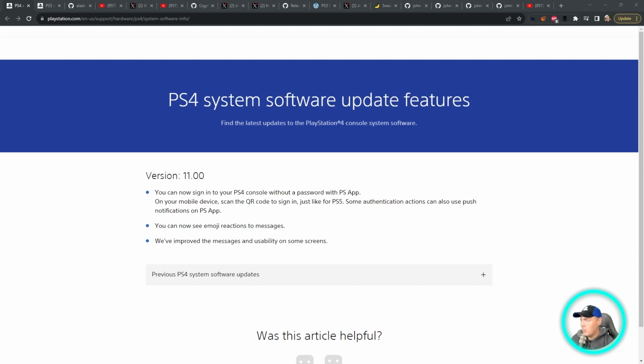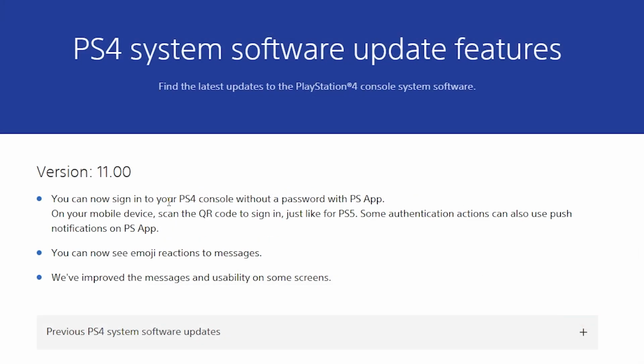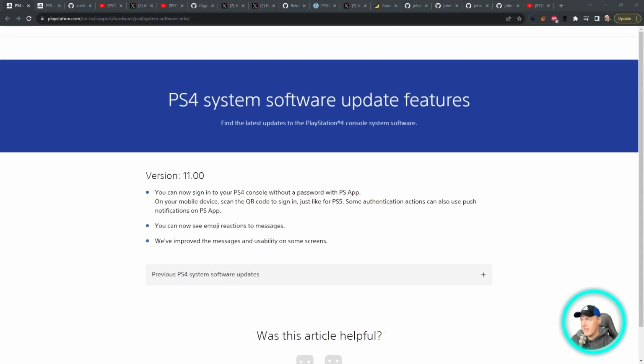The very first thing that I wanted to talk about was that there are two brand new system software updates that came out. One for the PlayStation 4, which is going to be version number 11. And there are some notes in here. You can now sign into your PS4 console without a password with the PlayStation app. You can see emoji reactions to messages. We've improved the messages and usability on some screens. So there really isn't a lot that was added in firmware version 11. Obviously, if you care about homebrew, you do not want to update to this at all.